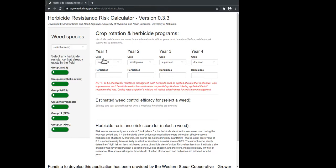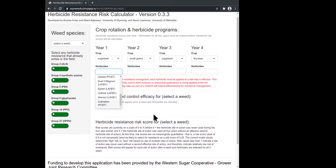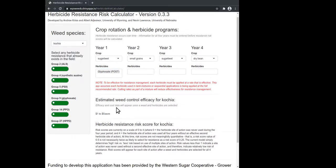Okay. Once you select a crop, it will then provide a list of the herbicides that are currently registered for use in that crop. And so let's say we're just going to use glyphosate post. That's the only herbicide we're going to use in sugar beet. And once you select a weed species, so let's select kochia, then it will start giving you information down here as you start filling in these boxes. So for the cost, it's going to give you an estimate. If you're only using glyphosate, again, this is only one application, about $1 to $5 per acre. So you multiply that by 3 if you're going to use 3 applications.